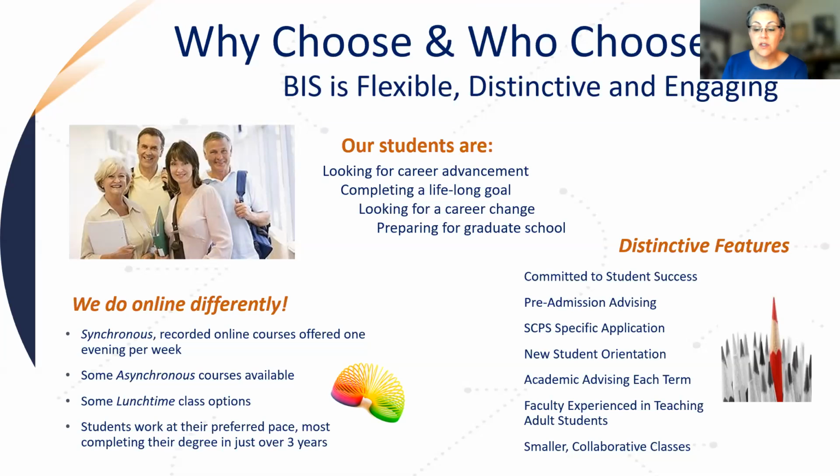The time to complete a BIS degree varies. It depends on your individual life circumstances and the number of transfer credits awarded at admission. A typical student who enters with 60 semester credit hours and takes 2 courses during the fall, spring, and summer will graduate in just over 3 years.